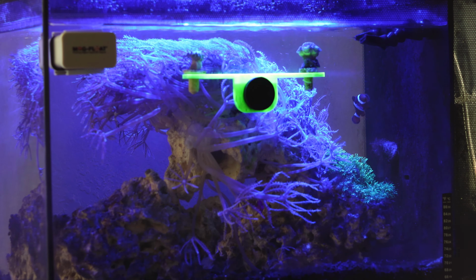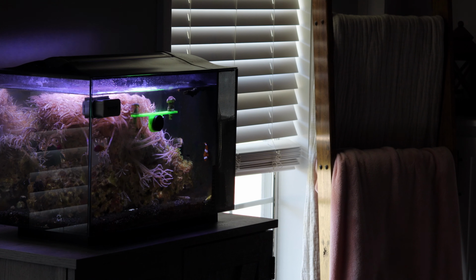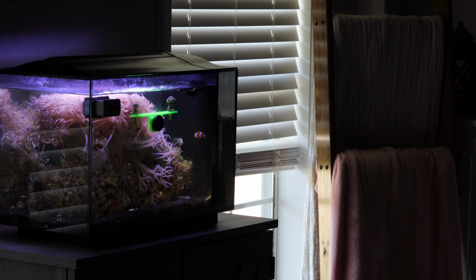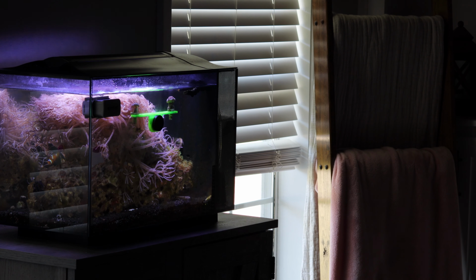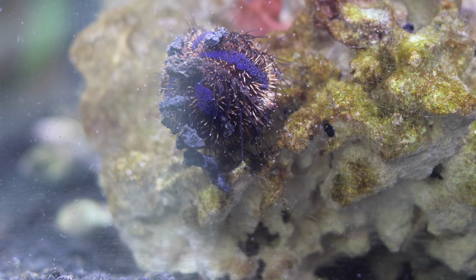Speaking of maintenance, I want to emphasize the importance of regular water changes. With a tank like this, it's crucial to maintain pristine water conditions. I would recommend that you perform weekly to bi-weekly water changes to keep the nutrient levels in check and ensure the overall health of your reef tank inhabitants. It's only been 2 weeks since my last water change, and my tank is looking quite overgrown.